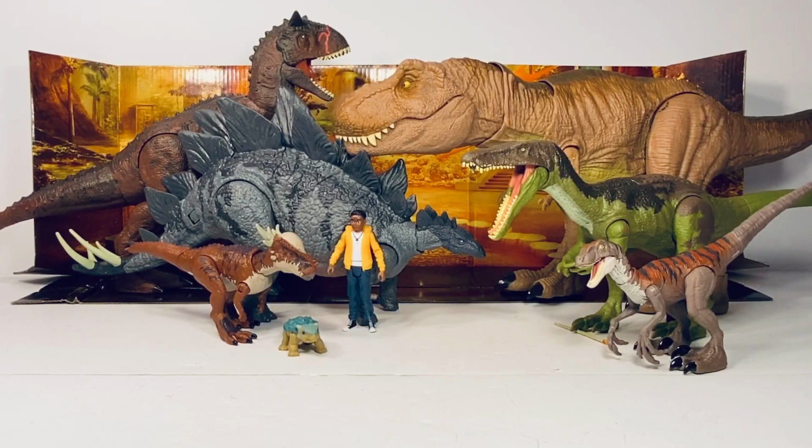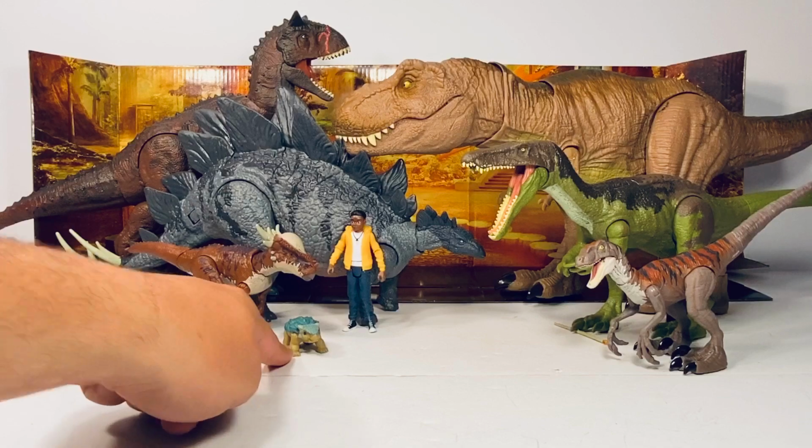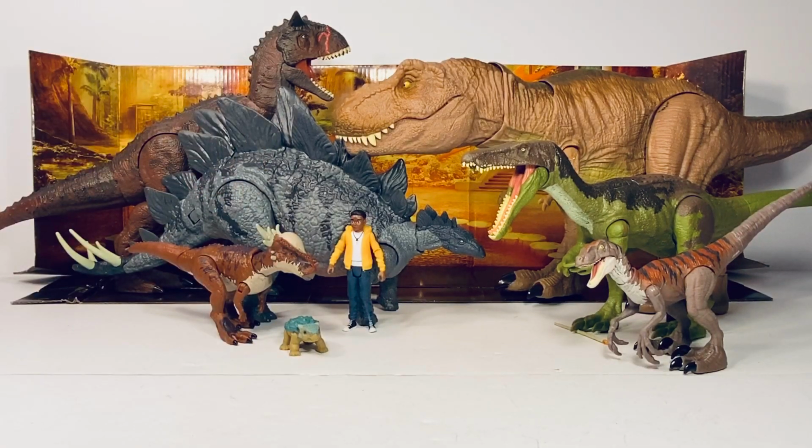If you're tired of seeing Baryonyx, I guess this set's not really worth getting, but for me, it was worth getting it for the little tiny baby Bumpy and the really cool looking repaint of the Stegosaurus. Like I said, I really don't care too much for that Baryonyx.